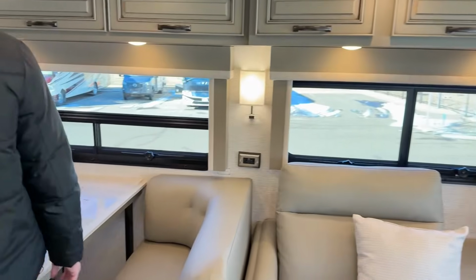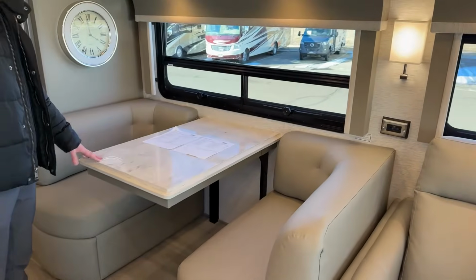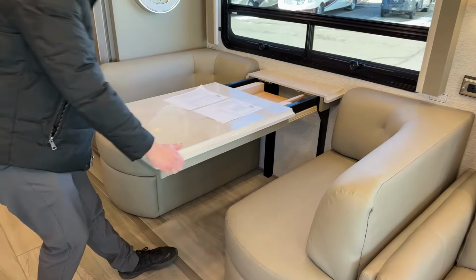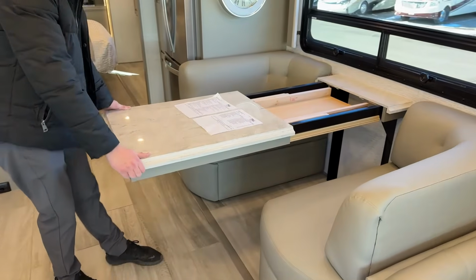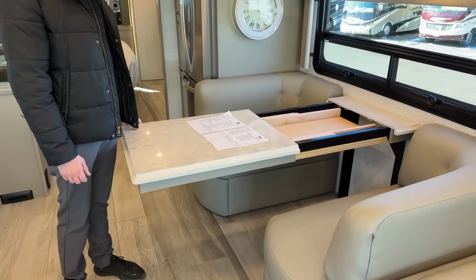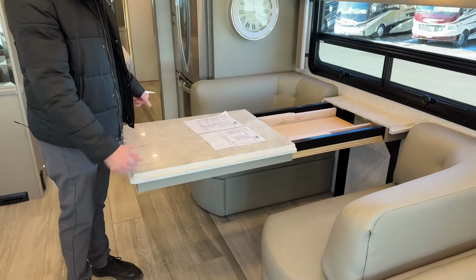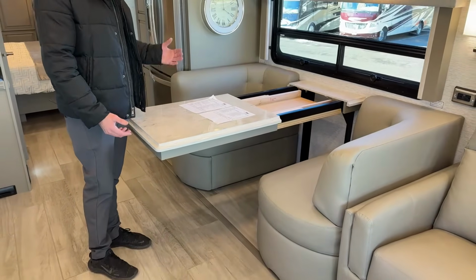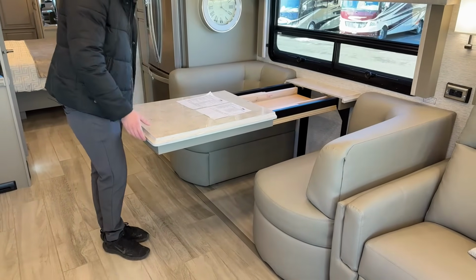Moving down to this. So this one was done with the booth dinette instead of the table and chairs. Nice thing about this booth dinette is it'll have an extendable tabletop. You'll have 2 additional table leaves in the back that are actually underneath the bed, and you'll have 2 folding chairs as well. So in a crunch, you could probably seat up to about 6 adults here with this table fully out.